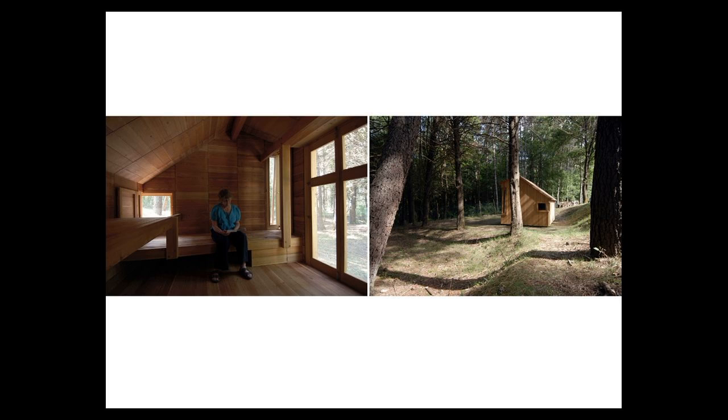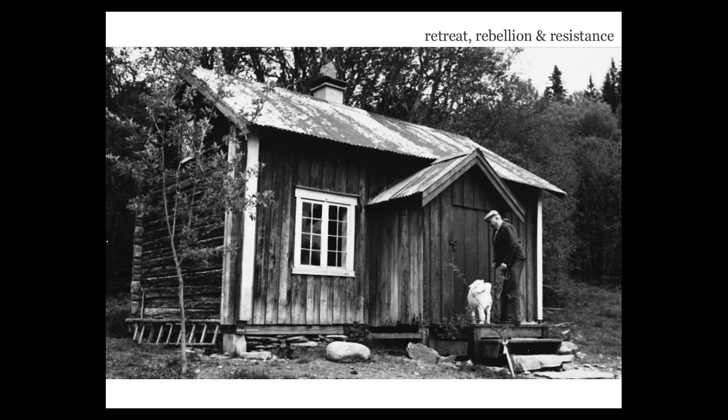The hut's actually something that's really deeply rooted in society, and this is evident throughout the entire world. The idea of escapism is particularly prominent in huts in Scandinavia, where they're called hutas. 1 in 8 Scandinavians has access to a huta. They're quite often shared between generations in the same family.